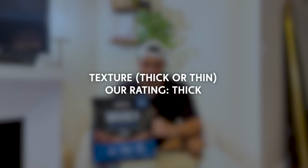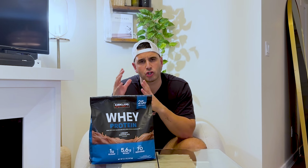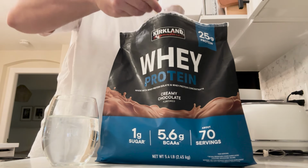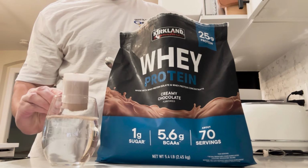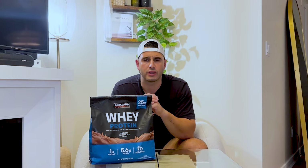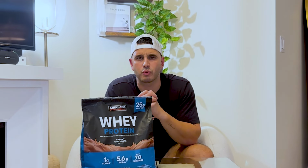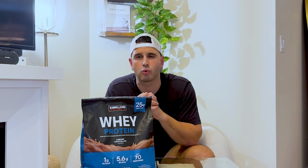When it comes to texture, I've given it a thick. It was definitely thicker, but I would call it smooth and creamy to best describe the texture. I mixed it the way I always do. The bag recommends mixing it with 6 to 8 fluid ounces of water or milk, but I usually do anywhere between 12 to 16. There were no issues, and I found it mixed well with that amount of water without tasting watered down. I found my sweet spot closer to the 12 ounces of whole milk or almond milk or water per 1 scoop serving.